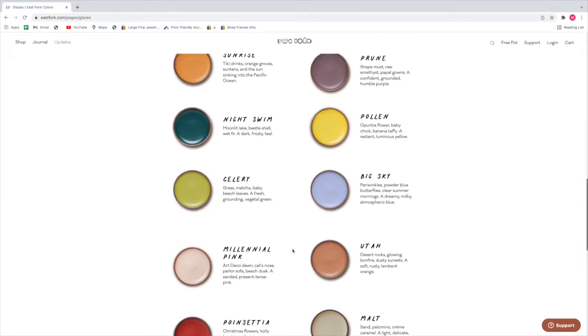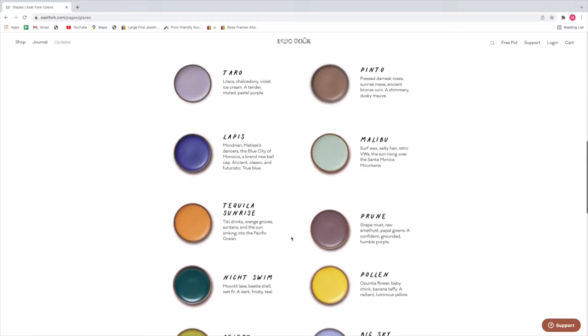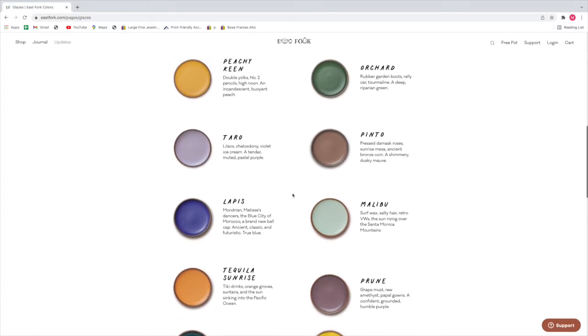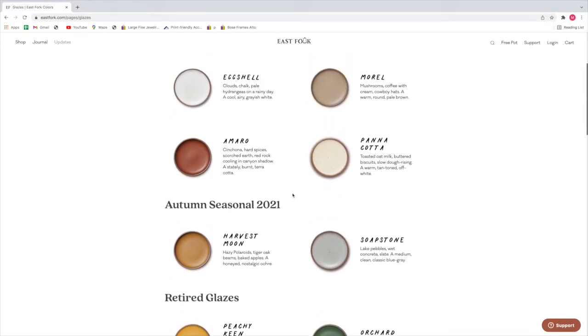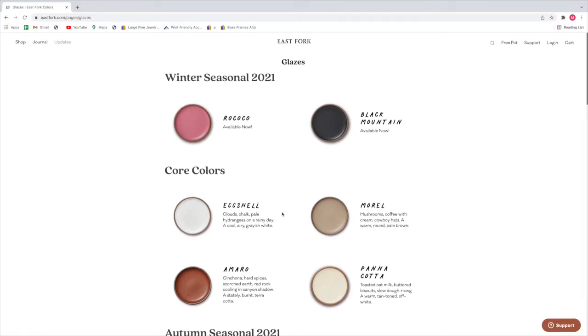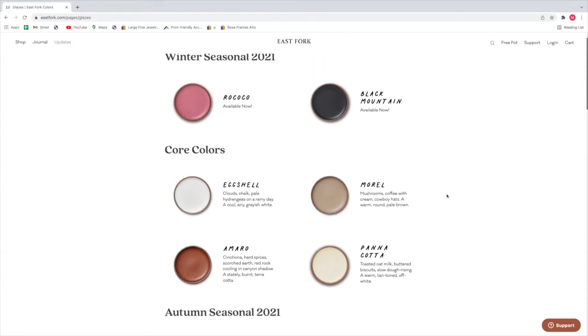Millennial pink, celery, night swim. Ooh, look at that. That is nice. And the lapis. That's beautiful. Really cool stuff, folks. But these are the color options. And they got a store, I guess, in Asheville and also in Atlanta for now. I think they did a big expansion recently. Keep a lookout, folks. These people are going somewhere.